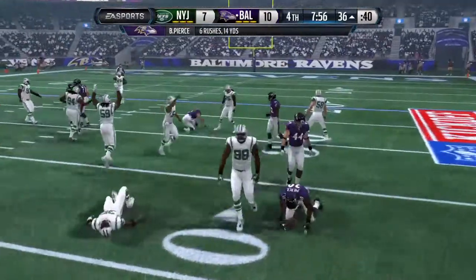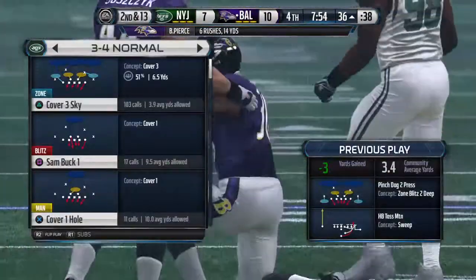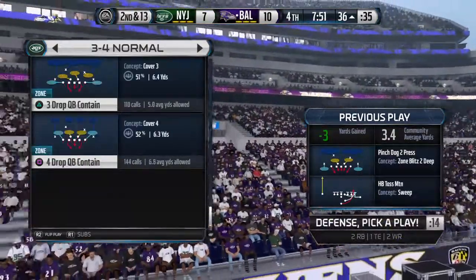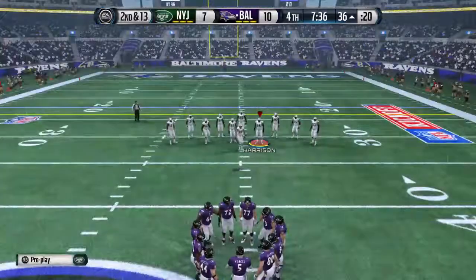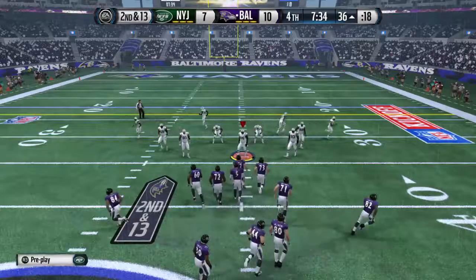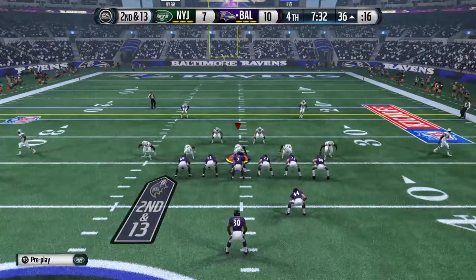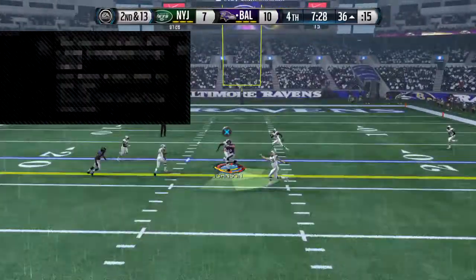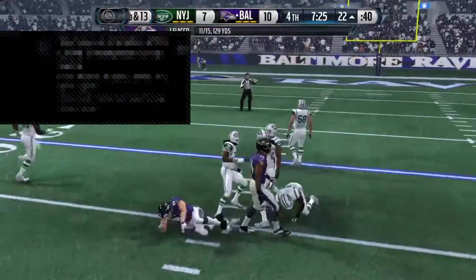Good work by the defense. This will be a loss of three. How about the defensive line? Getting that penetration, getting off the football at the snap, and getting it done, getting in the backfield and making that tackle. What a drive this has been. Second and 13. Gilmore's got it. First down.